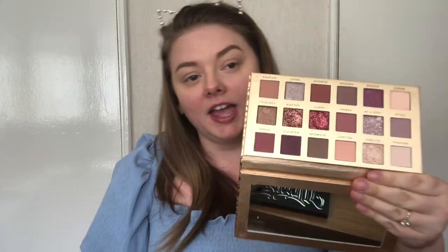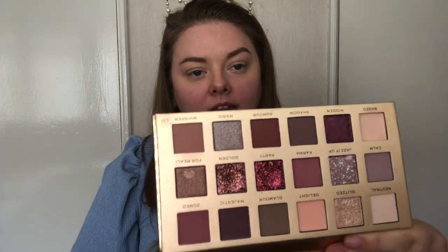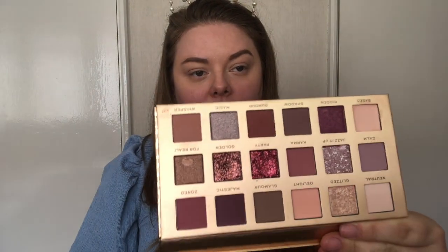It comes with a powder, which we're going to be using today as well, a concealer, lipsticks, and this lovely palette. Because we're doing a purple glam look today, I thought that this would be the perfect palette, because it's actually got some really lovely purples in there and some really nice neutral glam kind of colours as well. So I thought that this would just be the perfect palette to use.